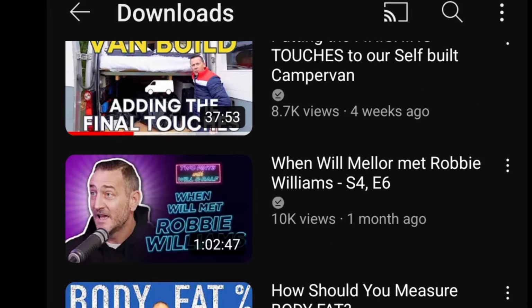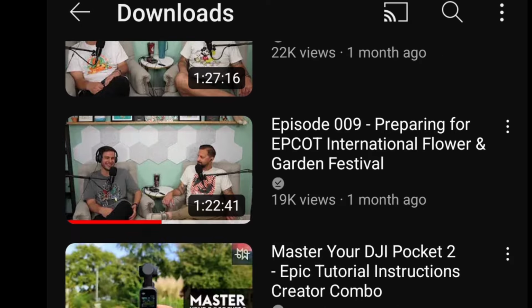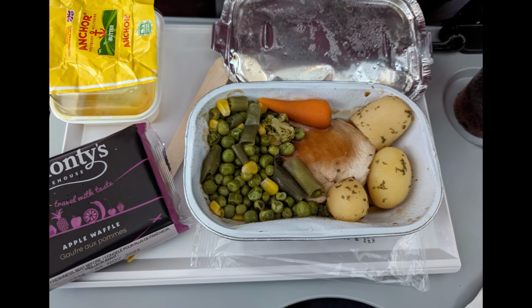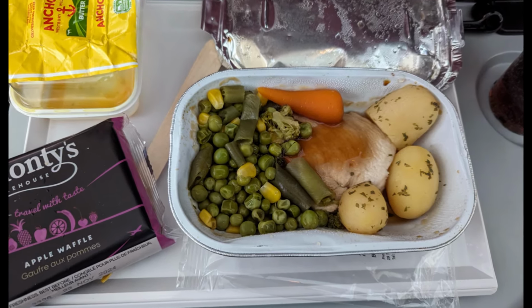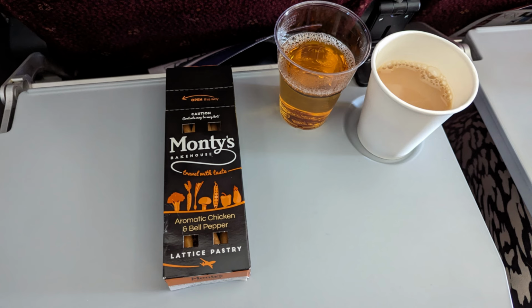Lack of entertainment wasn't too bad. I downloaded some podcasts, YouTube videos, and some other stuff on my phone. Dinner and afternoon snacks were pretty good. Definitely not the worst plane food we've ever had. Bit of chicken, and then a curried sausage roll thing for a snack, which was rather pleasant.